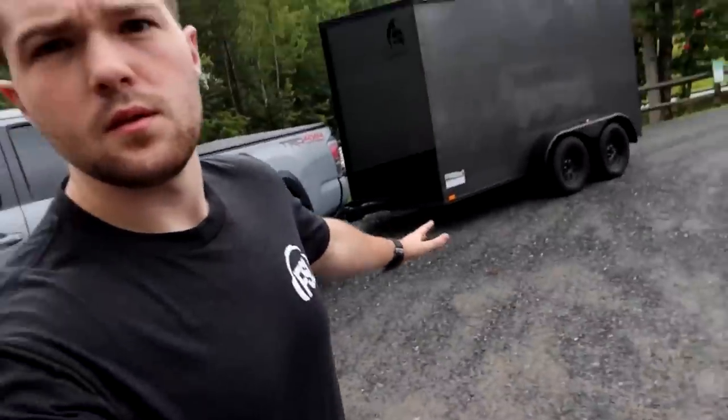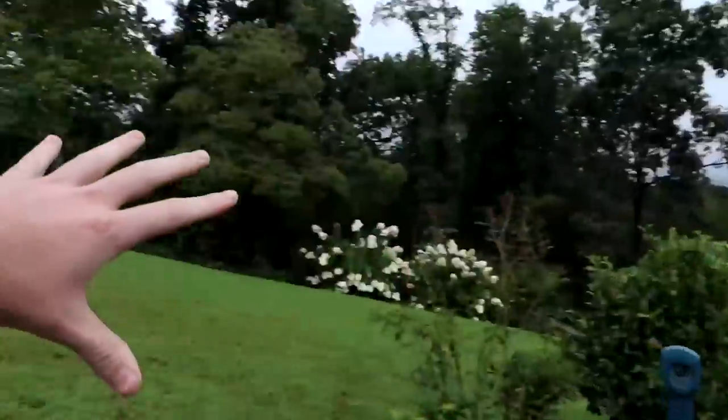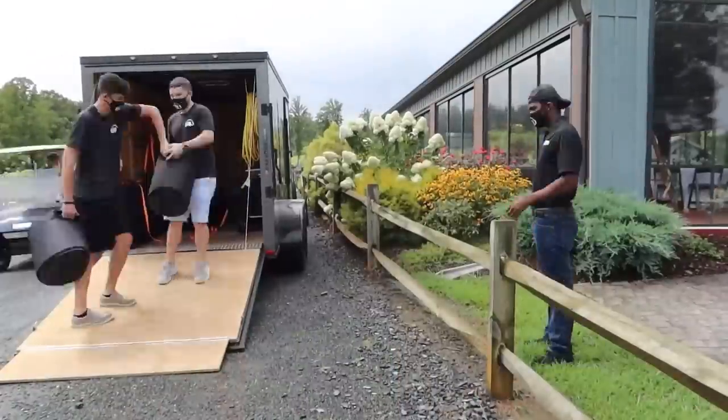We have made it. We are at the winery and it's raining. Lame. I'm going to go figure out what's going on, where we're setting up, all that fun stuff because of the rain. There's a charter bus here though. That's interesting. It's still sprinkling, but down there is going to be the dancing and up here's the dinner.